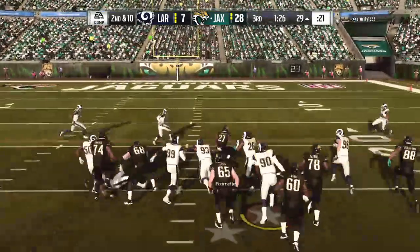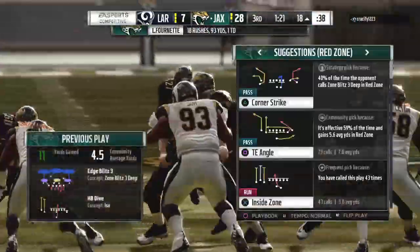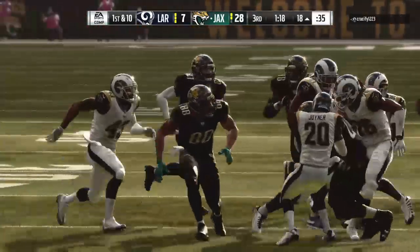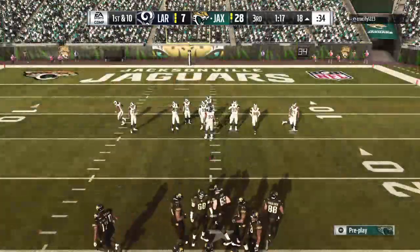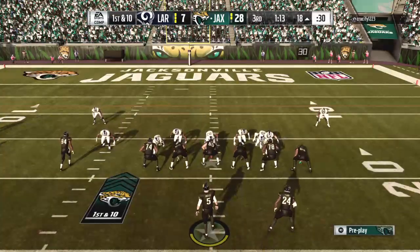A handoff to Fournette. 11 yards there for Jacksonville and a first down as well. They're trying to show that they can run the ball and protect this lead. Give it to the backs, play a little bit of keep away, don't you think? And that's probably a good philosophy at this point, going to make that defense stand up and stop them.